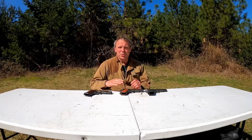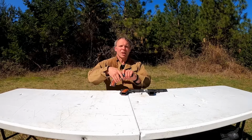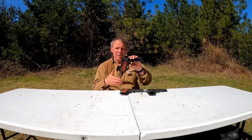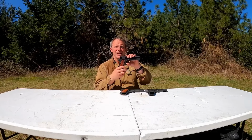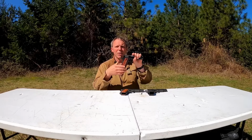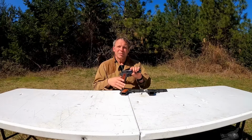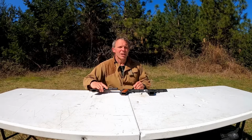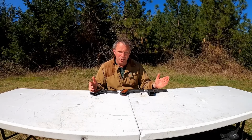Now, another difference between these two guns is the way the grip safety works. Not all, but most 1911 platforms have a grip safety. Cock the hammer, ensure that the thumb safety is disengaged, pull the trigger. It won't go off unless the grip safety is engaged. The idea being that you have to have an actual grip on your firearm to set it off. Some people think a grip safety is a good idea. Some people think it's a terrible idea.